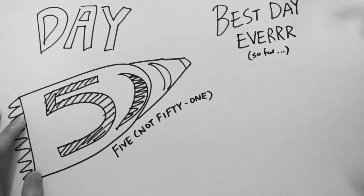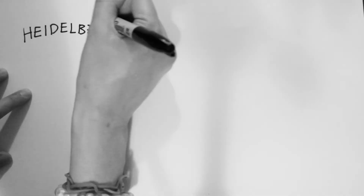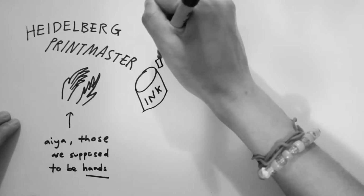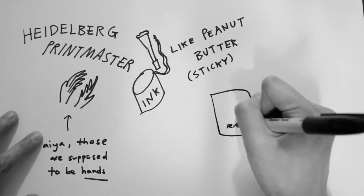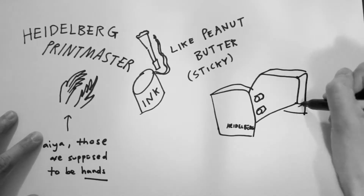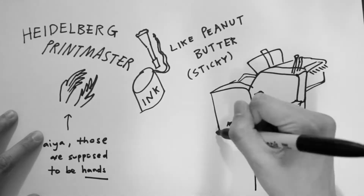Day 5 was the best day so far. First, I got to play with a Heidelberg 2-color Printmaster offset press. Everything about offset printing is fun. If you know me, you know I love to do stuff with my hands. Running the press, I loaded and unloaded paper, applied ink, and pressed buttons. Basically, the same thing for the Quickmaster, which was right next to me.